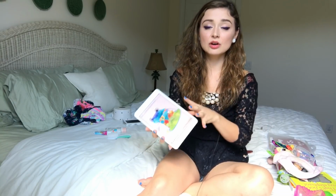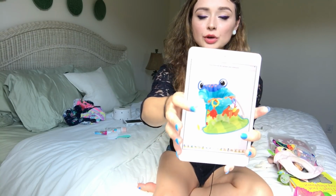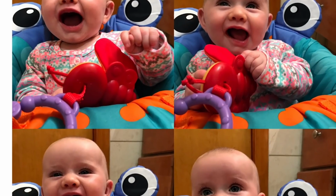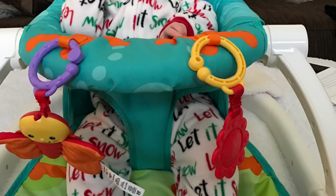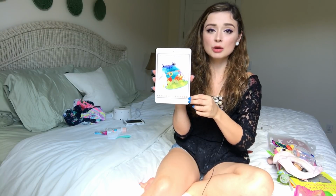And then the next thing I want to talk about is this Fisher-Price Sit Me Up floor seat. I got this one right here. I will insert some pictures of her in it right now. But this thing was super nice when she couldn't sit up on her own.